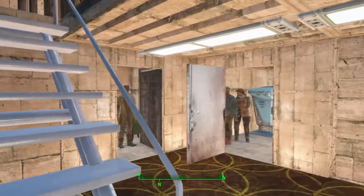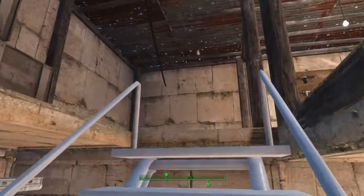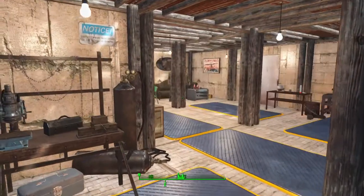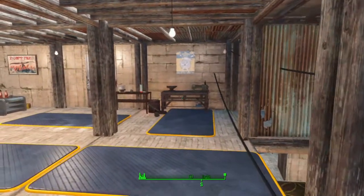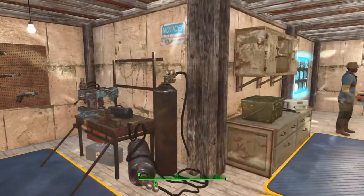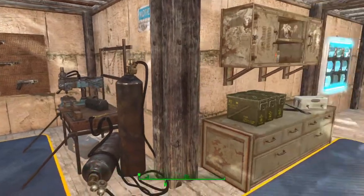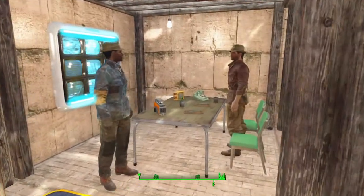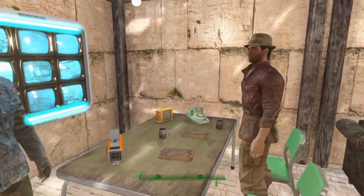Speaking of ambushes, upstairs we have more security. So we have a few more security officers, some more weapons, a weapons workbench, an armor workbench, and you may have noticed walking around the bank that we have a lot of video recorders around. Those are wired up as security cameras, and the monitors are up here.